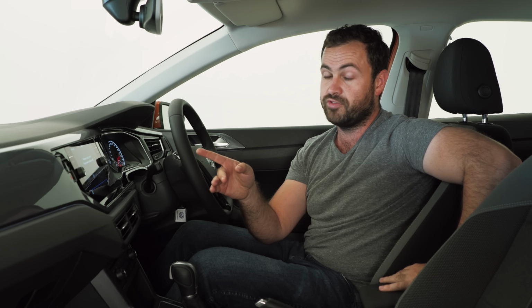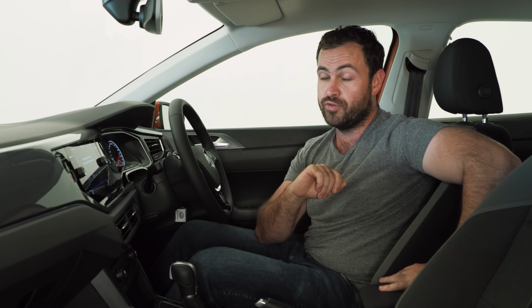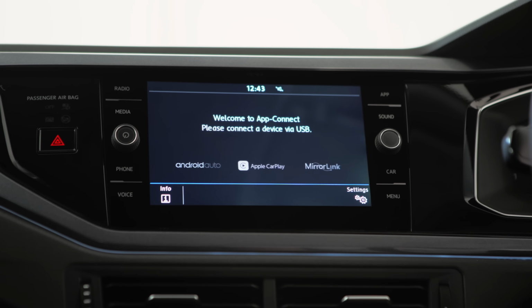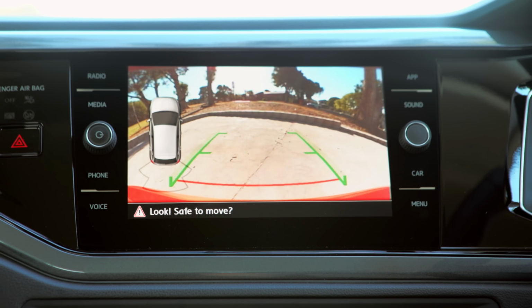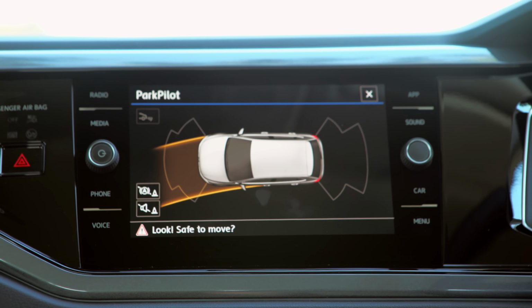So let's start with the infotainment system. I must point out this is the top of the range Discover unit. It will set you back an extra 12,000 Rand over the list price of the car. And it does give you voice control and App Connect, which gives you your Apple CarPlay and Android Auto. So that's very nice. It also has blind spot assist, a rear view camera, park distance control front and rear. It will park itself and the mirrors fold in electrically.